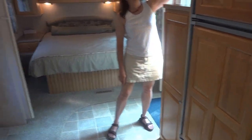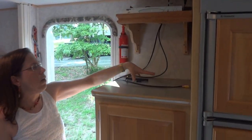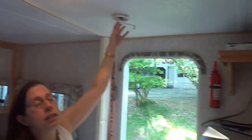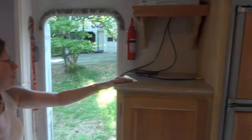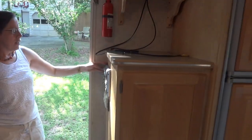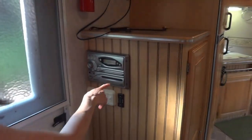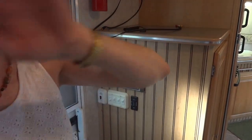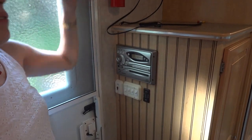There is a shelf over here for the DVD player or whatever, and this also has a TV hookup up there. There's a TV antenna with a power boost on it. And over here is a stereo CD player with four speakers throughout the trailer. And when you hook that up to your TV, you'll have surround sound.